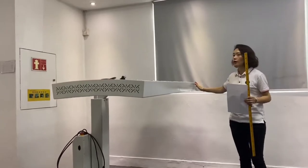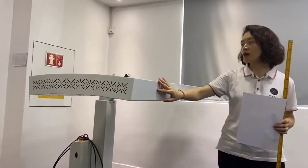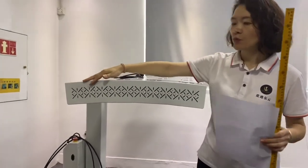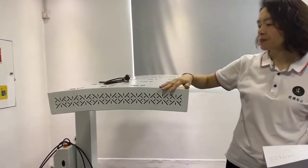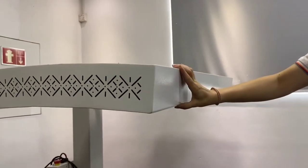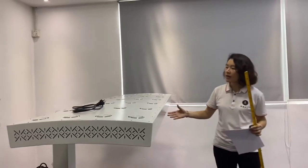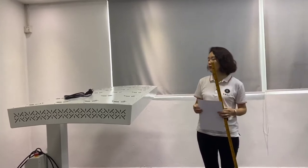Firstly, you can see the length of the device. The length of the device is 75 inches. And the width of the device is 25 inches. The thickness of the device is 4 inches. And this device is made of 1,000 pieces of 3 watt LEDs.